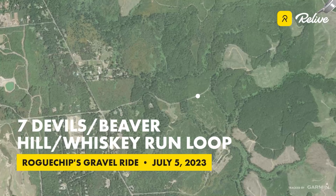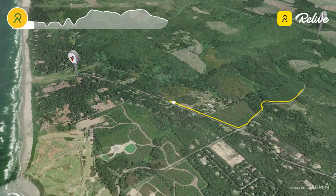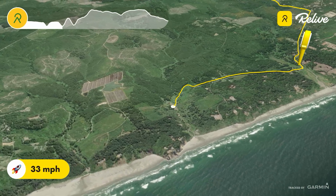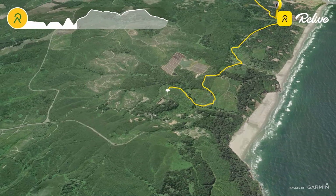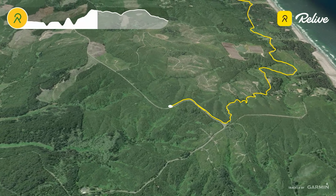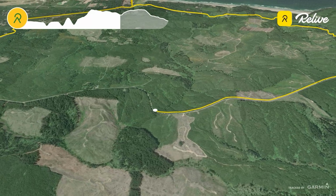We start out from the lower parking lot at Whiskey Run Trails and head west on Whiskey Run Road before turning northward on Seven Devils Road. After a couple miles, the pavement ends and the gravel and the climbing starts. For the next 5 miles, it's very much up and down, mostly up, with gradients reaching into the upper teens and close to 20%. After that gravel grind, we turn southward on Beaver Hill Road for a fast 4.5 miles of pavement before turning onto Whiskey Run Road again.